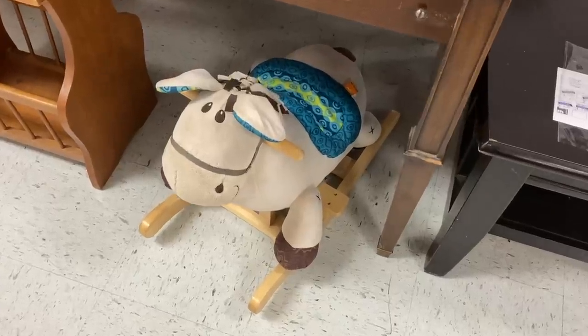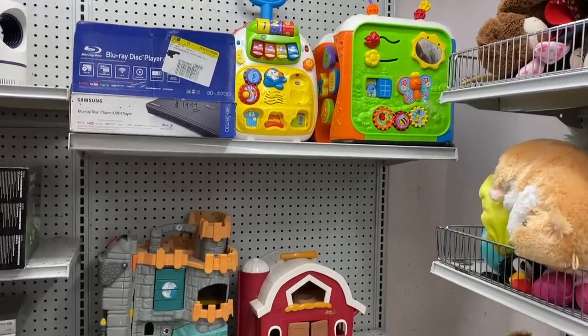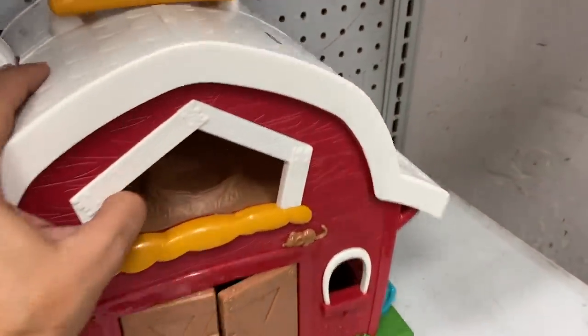I don't usually check out the toy section, but I have been since I've been working with Randy, because you never know. This one's really small, but I will say it is the cleanest toy section I have ever seen in any thrift store by far.